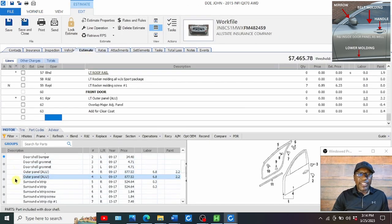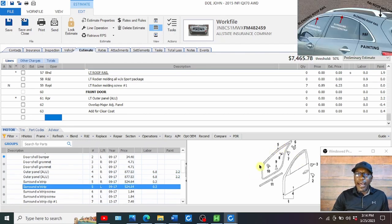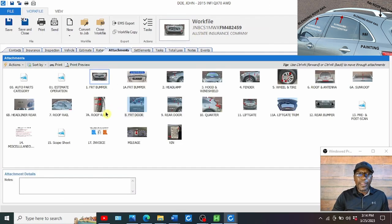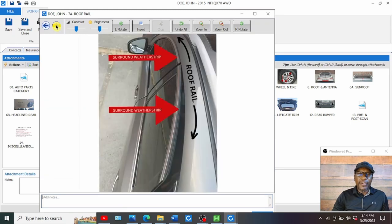So the first thing we see here is our weather stripping, number 5 here. Remember, number 5 is on the inside of the door, but it leans up against the roof rail, right? Let's go look at a picture of that. You see how the weather stripping on the door is next to the roof rail, and the roof rail has to be painted? Those weather strippers need to be R&I'd, okay? Let's look at another photo of it. Right here, you see how it's attached to the back door? And right here, up next to the roof rail. So you have to R&I those weather strippers in order to do a proper paint on the roof rail, okay?